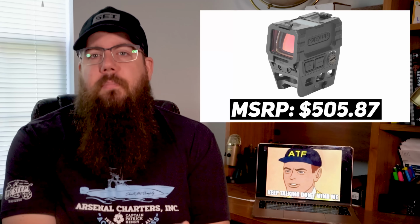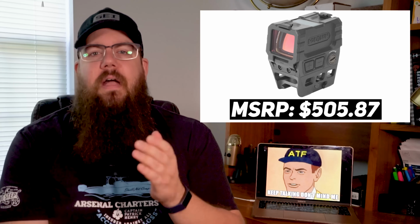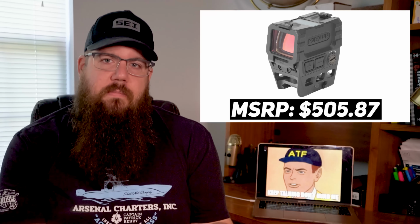It also comes with a rifle height mount, which is nice because it has a proprietary footprint and nothing else will fit at the moment. I'm sure folks are already working on fancy mounts for it though.